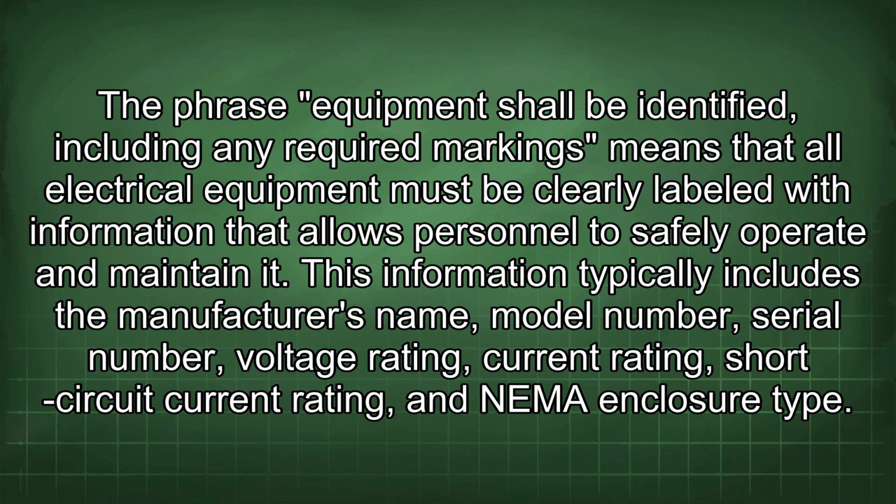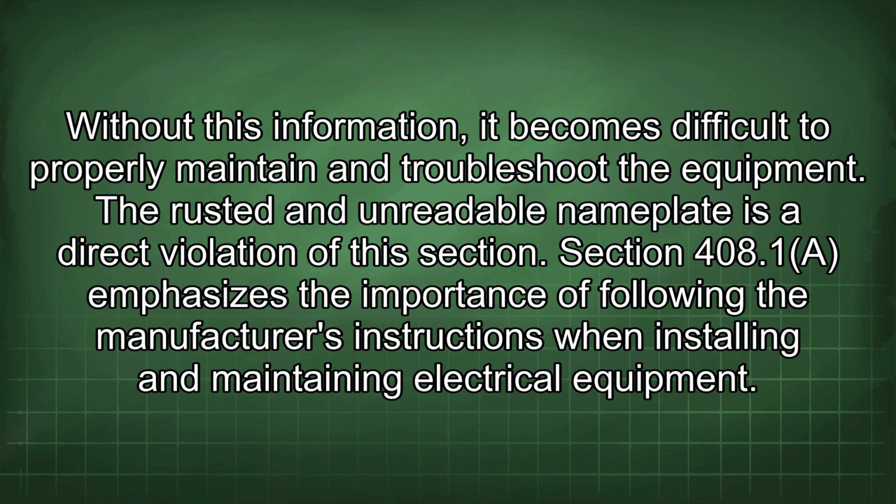This information typically includes the manufacturer's name, model number, serial number, voltage rating, current rating, short circuit current rating, and NEMA enclosure type. Without this information, it becomes difficult to properly maintain and troubleshoot the equipment. The rusted and unreadable nameplate is a direct violation of this section.